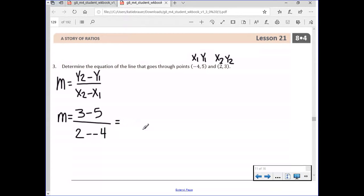So now we're trying to find our slope. What is 3 minus 5? Negative 2. When you have two negatives right next to each other like that, what does it actually become? So what's 2 plus 4? And this can be reduced to negative 1 over 3. So I'm actually going to use this number as my slope.